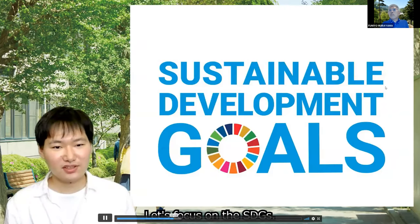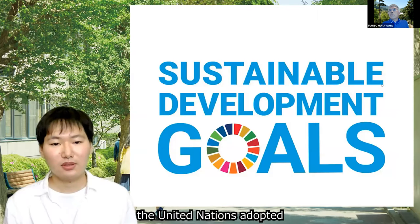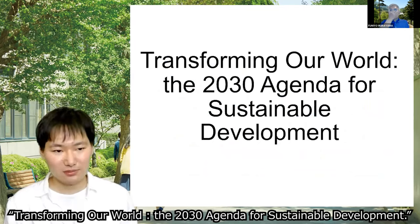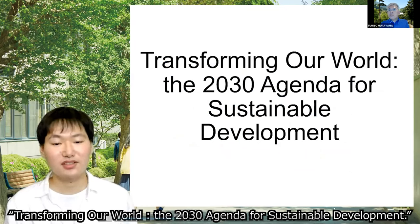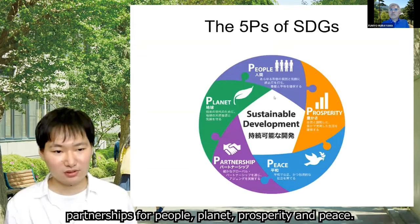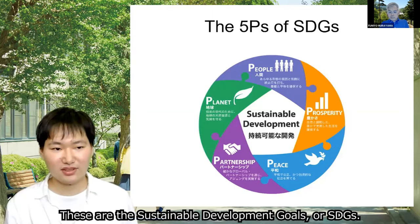Let's focus on the SDGs. In September 2015, the United Nations adopted Transforming Our World, the 2030 Agenda for Sustainable Development. The 2030 Agenda outlines 17 common goals that should be addressed worldwide using partnerships for people, planet, prosperity and peace. These are the Sustainable Development Goals, or SDGs.